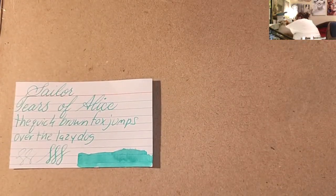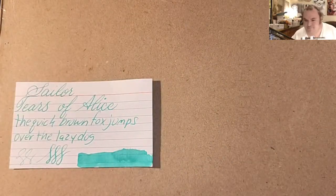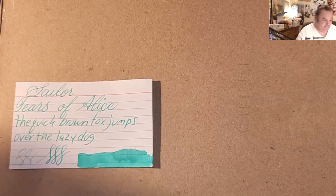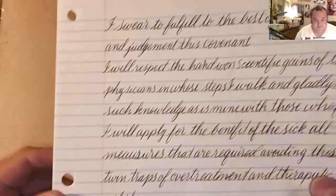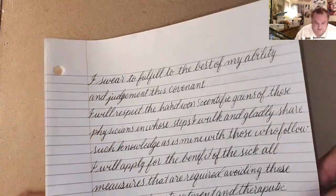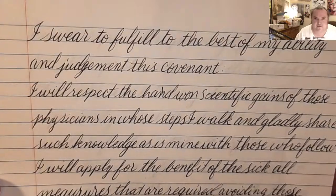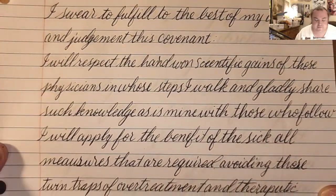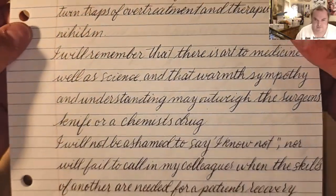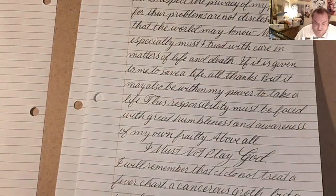Well, I'll show you a little project that I've been working on for a little while now. A print, I calligraphized the Hippocratic Oath. It's 3 pages long.